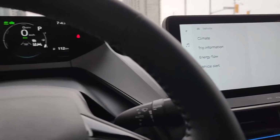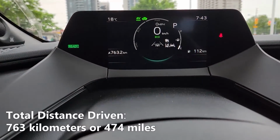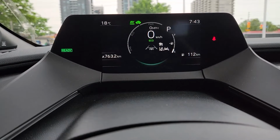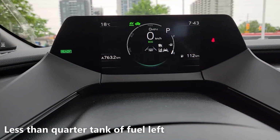We just spent the week testing the Toyota Prius, and we have some numbers here we'd like to share with you. As you can see, we've driven a total of 763 kilometers, and we have a remaining fuel range of 112 kilometers. You'll also notice that we have less than a quarter tank of fuel left.